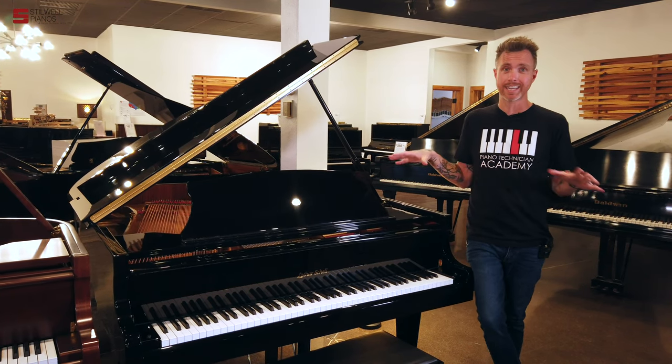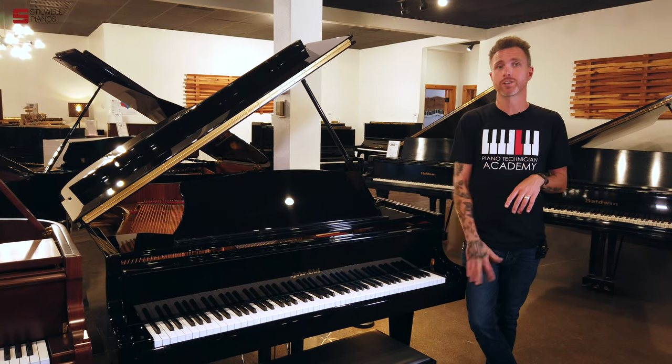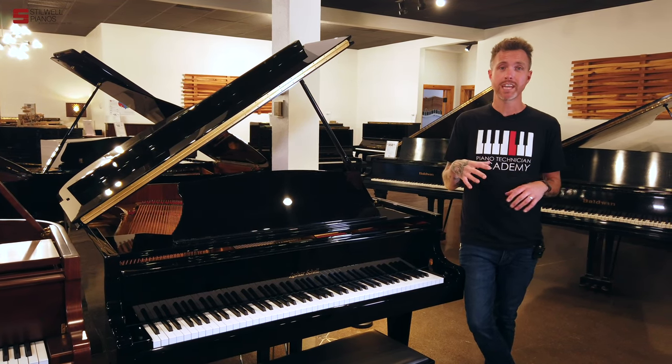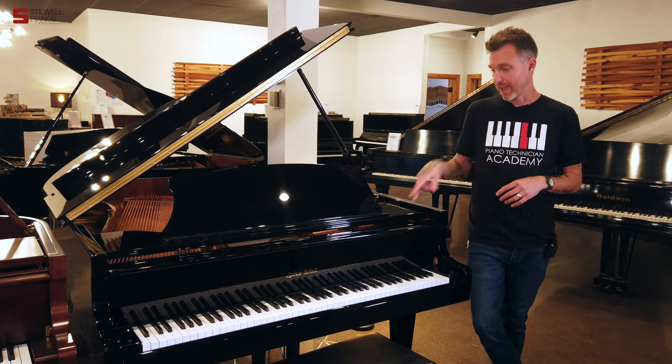And pretty much anything in the used piano world that's Asian, that's not like an older Baldwin or Chickering or Kanabi or something, most of that Asian stuff that's going to be below $8,000 is probably going to be a stencil brand. And that's what this one is.